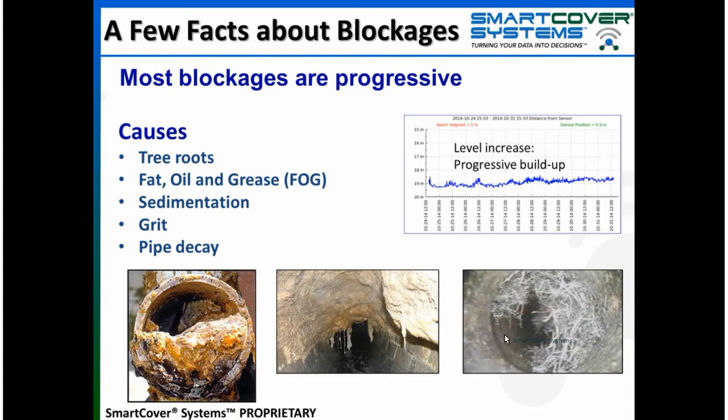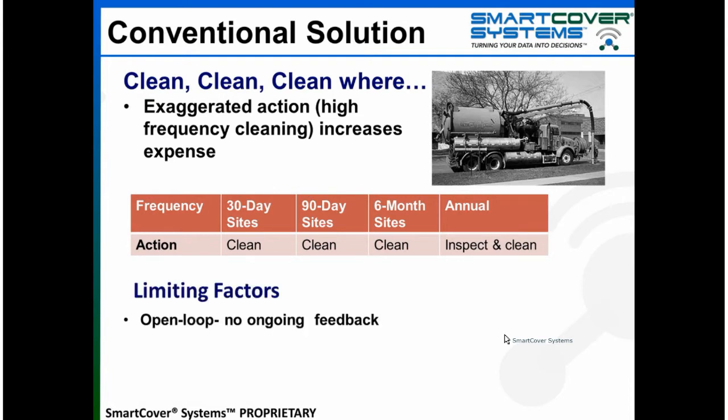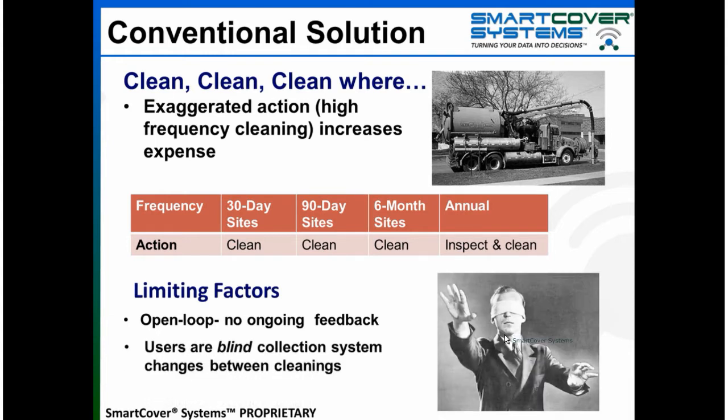The conventional solution, and it works quite well, is to clean. Just clean as much as you can. But the limiting factor with cleaning is it's open loop. There's really no ongoing feedback. You do get feedback when you visit the sites, obviously, and you can figure out, gee, did I really need to be here this day? Or I'm sure glad I cleaned it because we got a lot of stuff out of that line. But basically, between cleanings, you don't know what's going on, and that's really the danger.